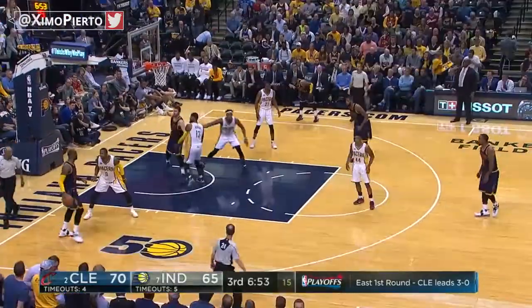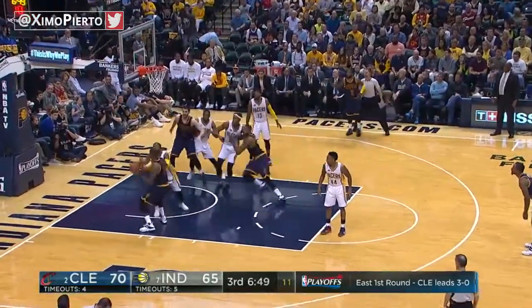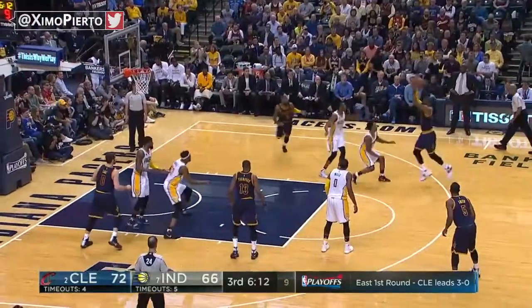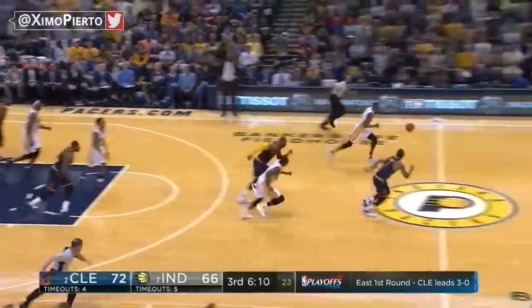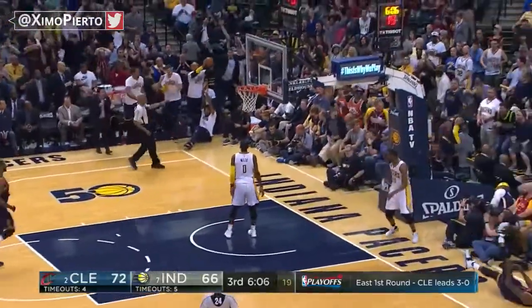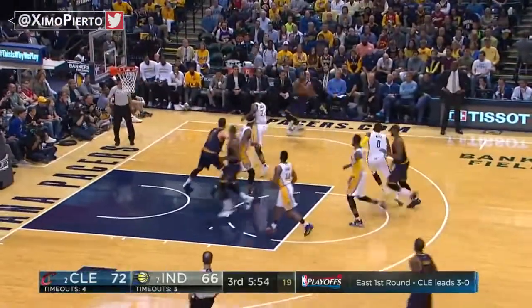Oh, what? Come on. James staring down C.J. Miles. Going to take him on the block. And steps through for the easy layup. They want that switch. They want the switch of Teague on LeBron. You got to get this. And they turn over James! And a chase down block. He erased what we talked about in the first quarter. Come on, it's the 4th.